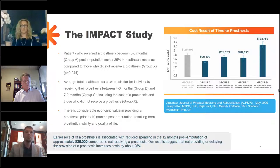We were able to analyze data from IBM Watson, formerly Truven Healthcare. They have a database that they advertise comprises nearly 25% of all commercially covered lives in the U.S., going back several decades. If your insurance plan is one of the 300-plus that contribute to this database, then all of your claims are in it. It's completely de-identified, but it is a national database.